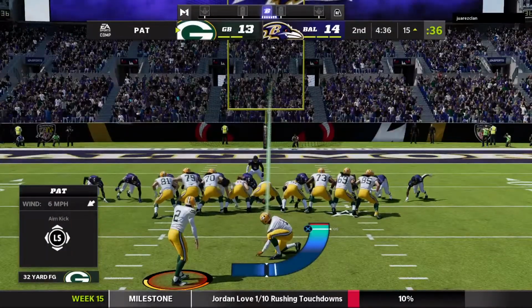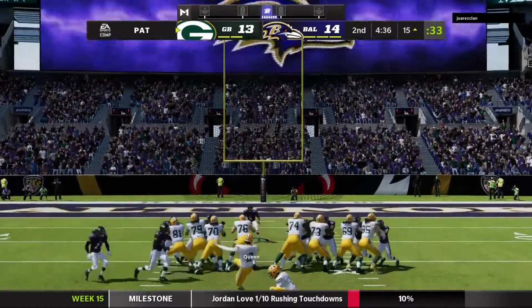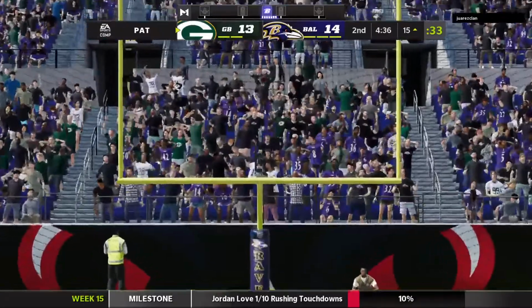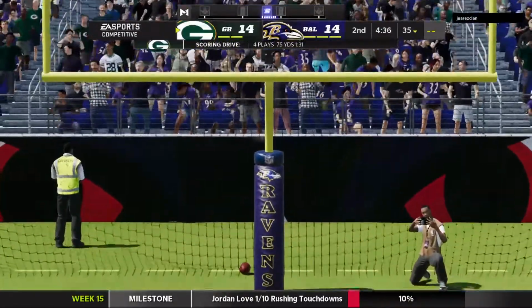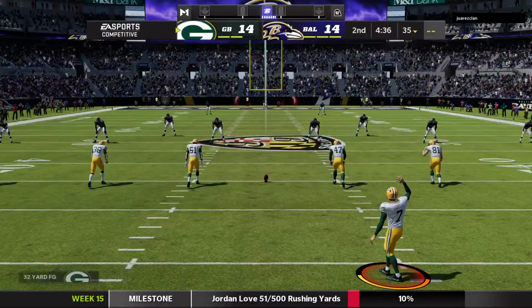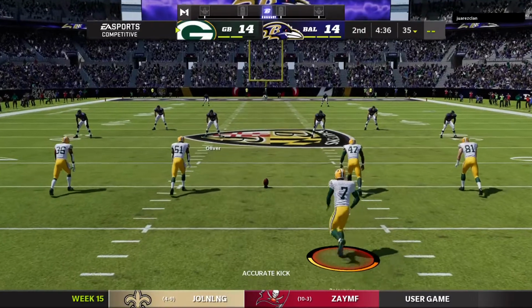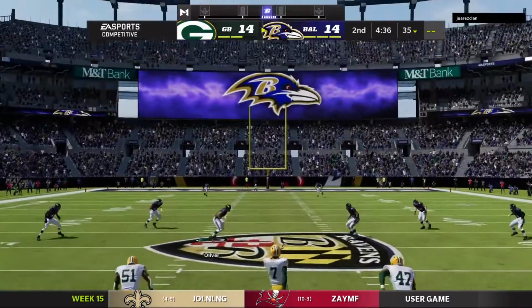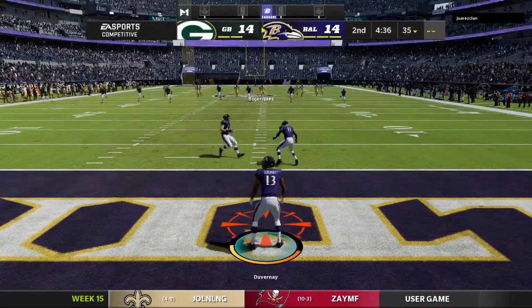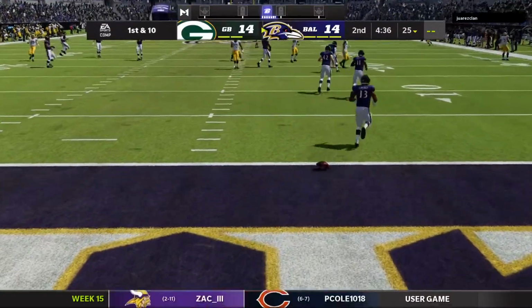And the Packers are within an extra point of tying this thing up. Crosby with the extra point, and we are tied here in the second quarter. This one tied at 14 now as he sends this one away. And no return on this one as the fair catch is signaled for and taken.